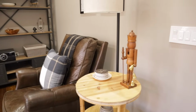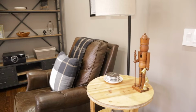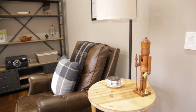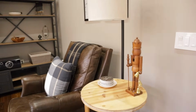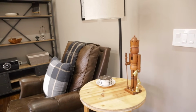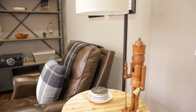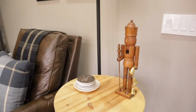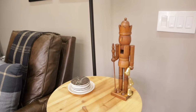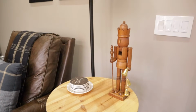Also over here, I forgot to show you the nutcracker. I absolutely love nutcrackers, which is kind of funny because I absolutely hated the actual nutcracker show or production or whatever you want to call it. Was literally bored out of my gourd. Zero talking, and it was not my thing. But I am in love with just the simplicity of nutcrackers, and also the intricacy that there can be, as you will see in my dining room.